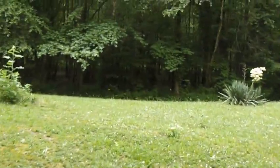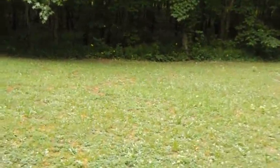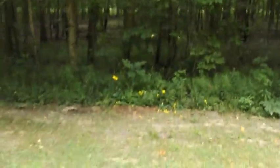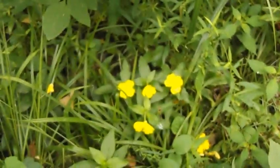So that pretty much concludes the tour of the flowers. I got some pretty little yellow wildflowers growing on this side. I have no idea what they are. They're little wildflowers that just come up in the edge of the woods. But they're pretty. And that's about it.